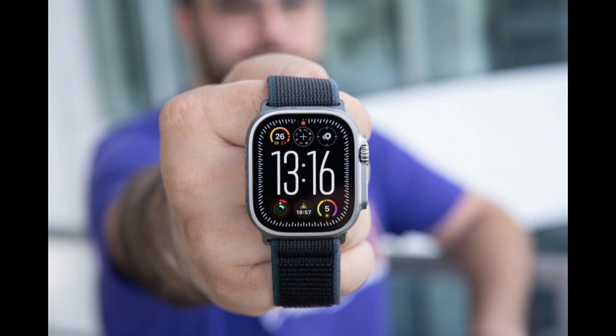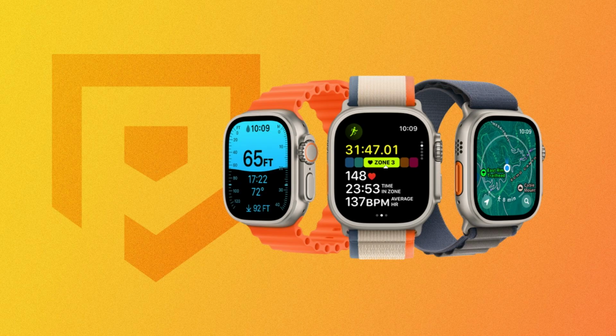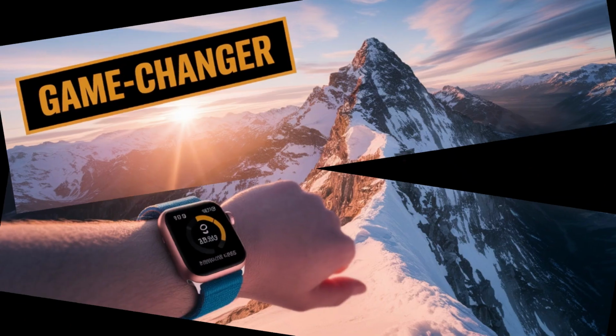And speaking of that display, there's more. Display evolution. A brighter and more efficient future. The current Ultra models already boast an impressive 3000 nits of brightness, which is among the best in the industry. But according to multiple reports, Apple is pushing the boundary even further.